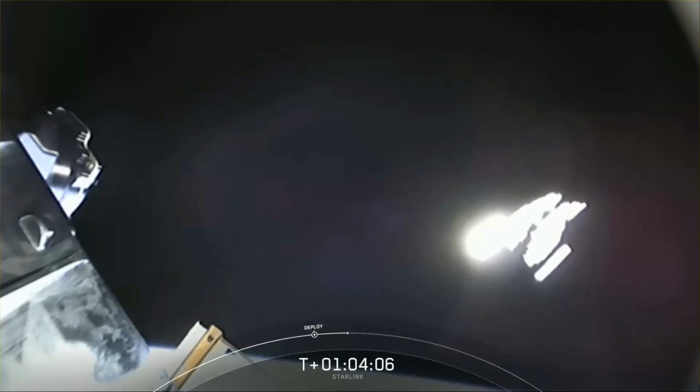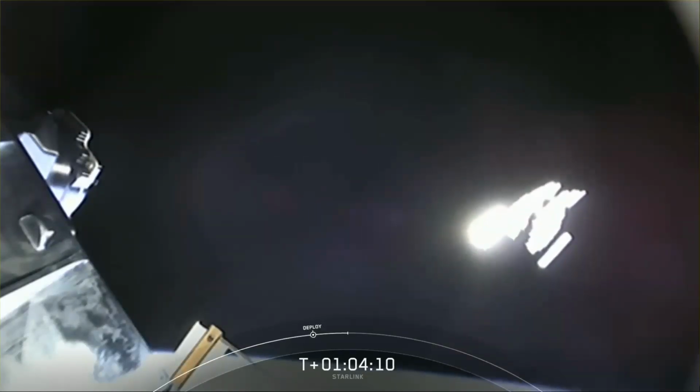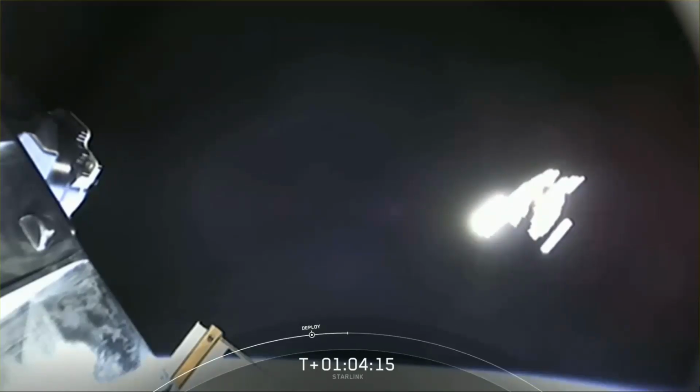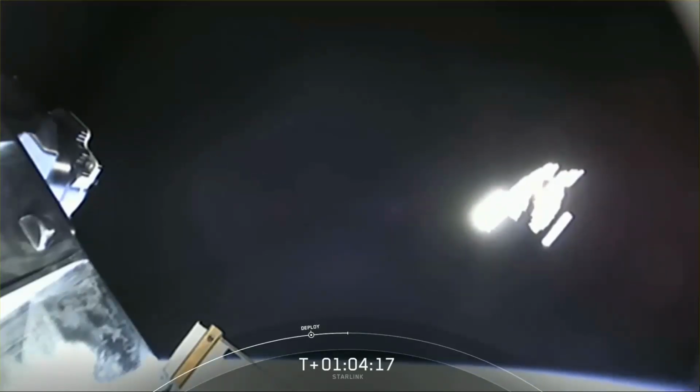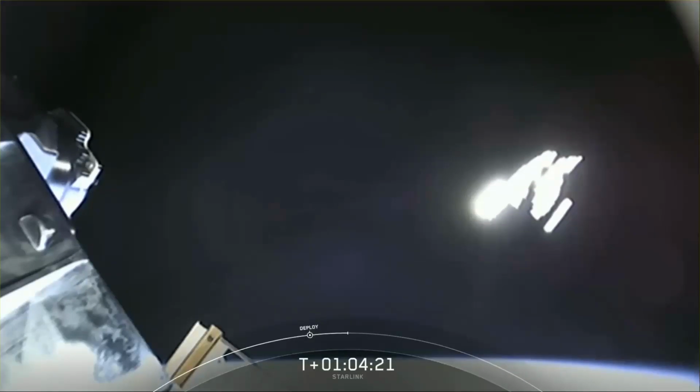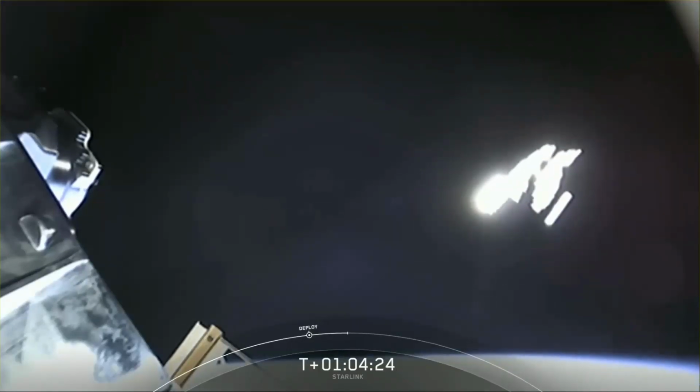You can see those spacecraft starting to separate as they naturally glide away from each other. The sun is glinting pretty strongly off the panels and the bodies of those spacecraft, so it's tough to see them individually, but you can kind of see one breaking away from the pack right now. Those spacecraft will slowly disperse over time.